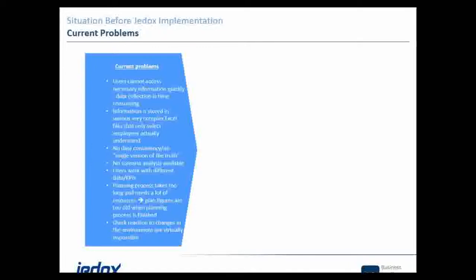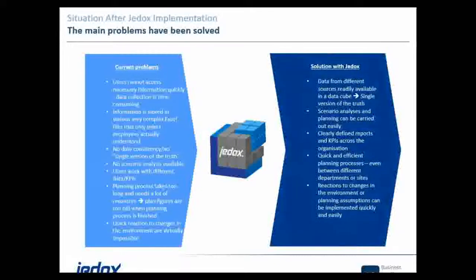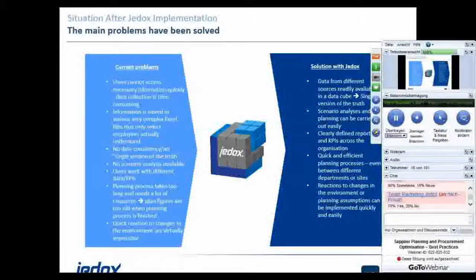The planning process takes too long for demands and purchasing, and quick reaction to changes in the environment are therefore virtually impossible because everything takes very long. So as you won't be very surprised to find, these problems were solved. Otherwise, we wouldn't have put them on the left-hand side. So rather than reading that out to you, I'm just going to go into the presentation, into live demo now.